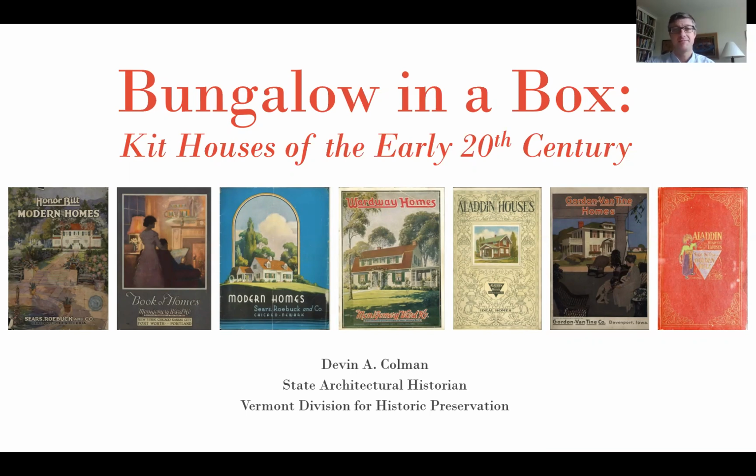Let's start with a question. What is it about kit houses that makes them so interesting, not only to scholars of the built environment and architectural historians, but to the general public as well? Even today, in our modern 21st century world, there's something kind of magical about the concept of ordering a house from a catalog and having all the parts delivered in a boxcar, ready to be assembled into a new home.